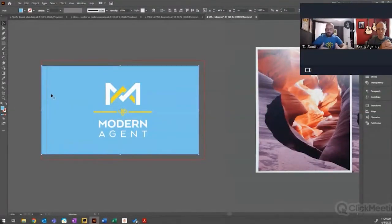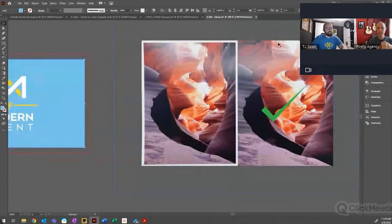And when they trim that card, that blue is going to run all the way off the page, and it's going to look more like this one, where the image actually runs off the page. It's going to look cleaner. You're not going to have the white bars, and you're going to achieve the look that you actually originally envisioned.